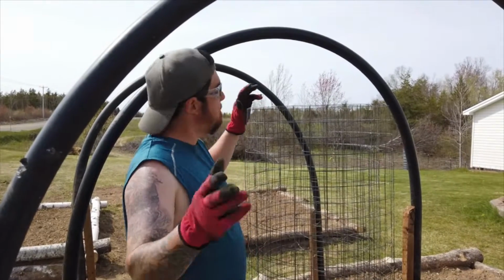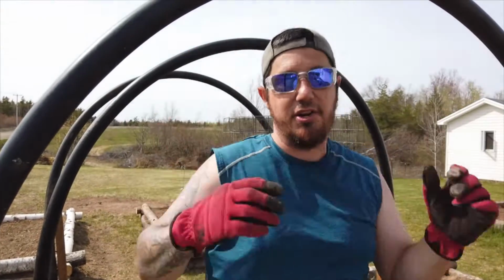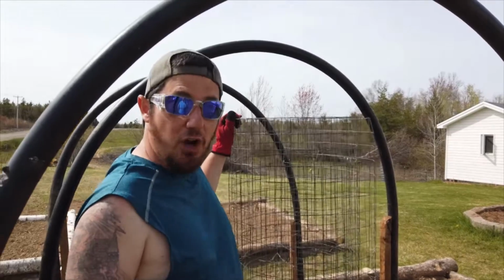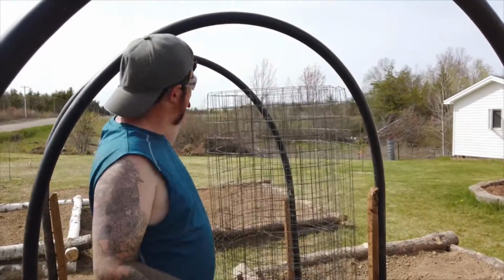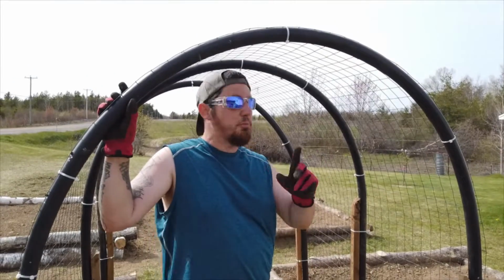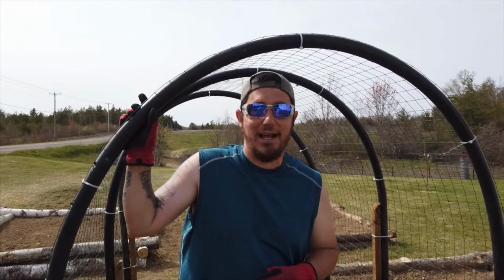So now that we got our 3 pieces of piping up, we went about 60 some odd inches so you can just walk underneath it. This piece of wiring that we found out back is 5 feet long, so we went 5 feet from the front hoop to the back hoop. Now we're going to attach our wiring over the hoop using some zap straps. So we got our hoop all completed and fastened down, and all we got to do now is plant the loofah plants.